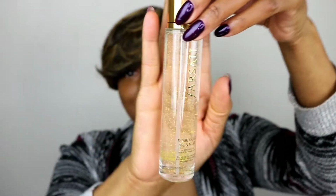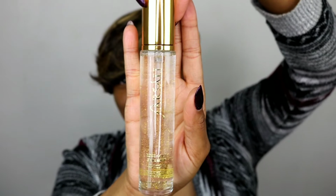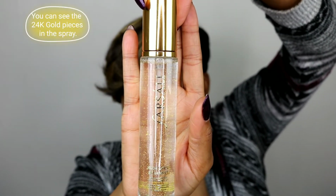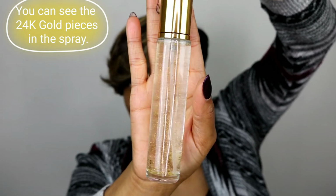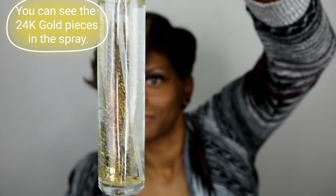Don't they look so pretty, guys? Look at that. So pretty. Let me spray it. Of course, I gotta try it. I just want to spray it on my skin just to see how it looks. Feels good. Left little spots.